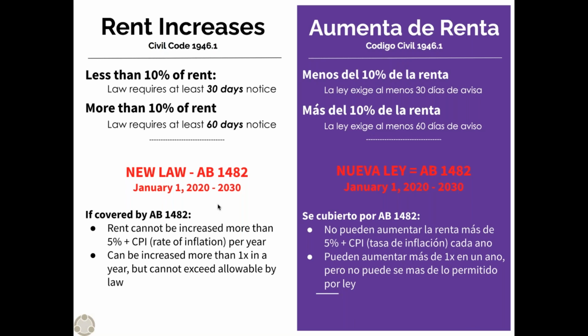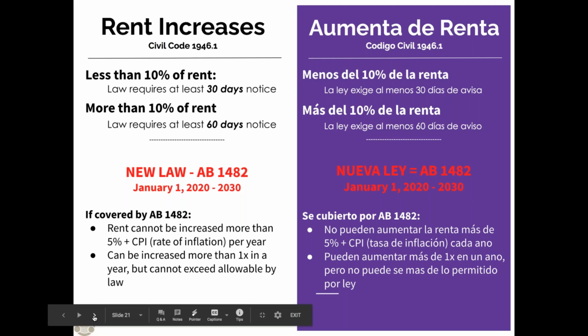And if the unit does fall under the new law, then rents cannot be increased more than 5% plus the consumer price index, which is the rate of inflation. And right now the consumer price index, because of the economy, is really, really low. So like in LA County, it's on average around 5.7 to like 6%, depending on where you live. So rents right now, legally, if you're covered by this new law, cannot be increased more than that.